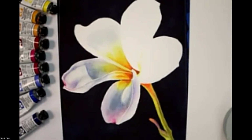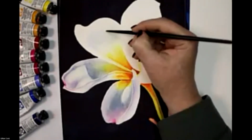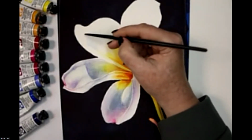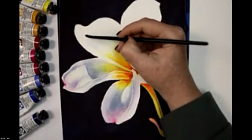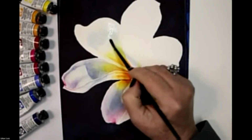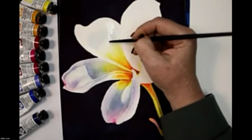Okay, so let's go. We need clean water for this. I've got my lighter layer in here. I want to build up my color over here in a shape that goes across there in a band. But if I only wet that area, I'm going to get a hard line. So you want to wet well beyond where you're going to paint. Make sure your water is very clean. And again, even though all of this is going to stay white, I'm still wetting it. I use a larger brush to wet the area.